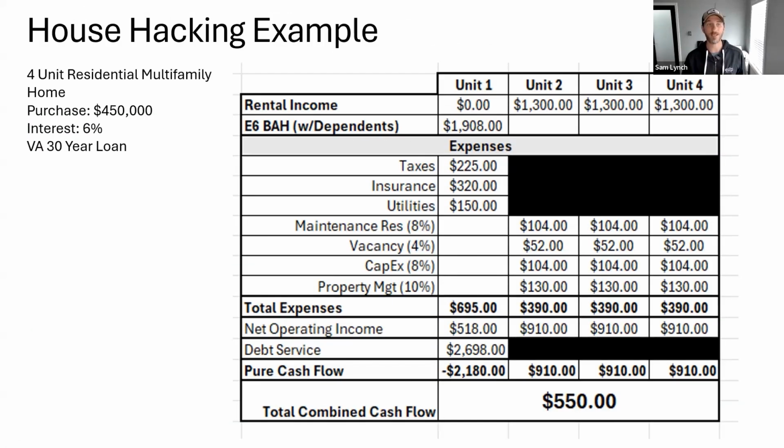Okay, so in this example, let's say you're going to get a 4-unit residential multifamily home. That's just a quadplex. You purchase it for $450,000. Now I know that might be on the lower end. I get it. But just for the example, let's use $450,000. You get a 30-year VA loan, which means it's amortized over 30 years at a 6% interest rate.